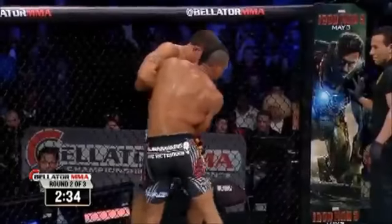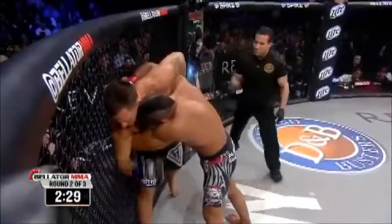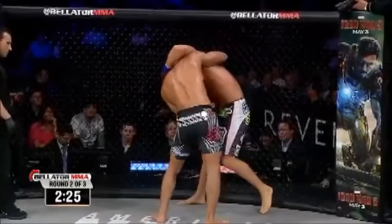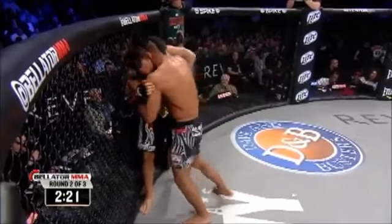Obviously in the clinch, it's a lot more tiring if you're the fighter with your back against the fence. And it's hard to engage your hips and really get him into the fight. Hard to turn on your punches when you're flat against the fence.